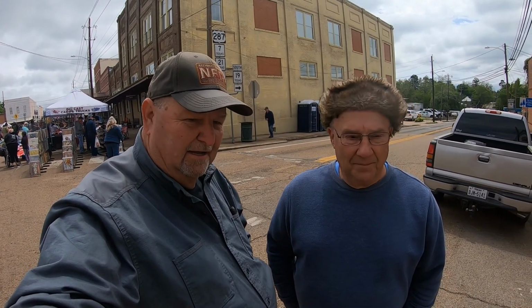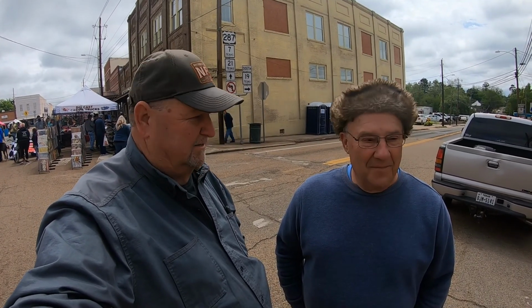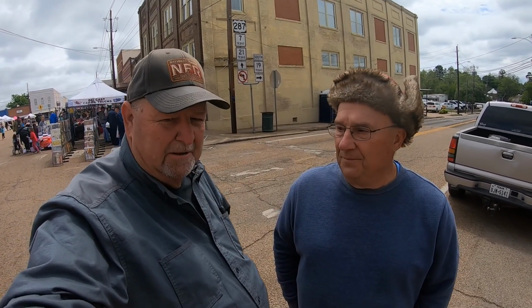I know we don't see many of these trucks. We see rats, but we don't see Detroits. We see some Cummins, but this is pretty unusual. A lot of Cummins, but I've always loved the old 2-stroke Detroit, so I had to do something with it. Crank them up and you can tell the difference. I know you can.